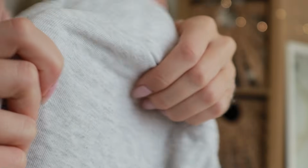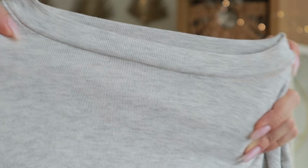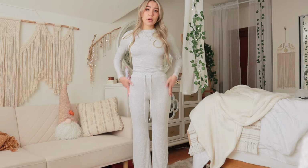The material is so stretchy. It is very soft, and honestly it smells really nice. It smells like it's just been freshly washed, which is a little bit strange because some things from SHEIN smell weird. I feel like it's very flattering. It's form-fitting. This is definitely an it girl kind of loungewear set. The only thing is I do feel like it is a little bit too small. I got an extra small.